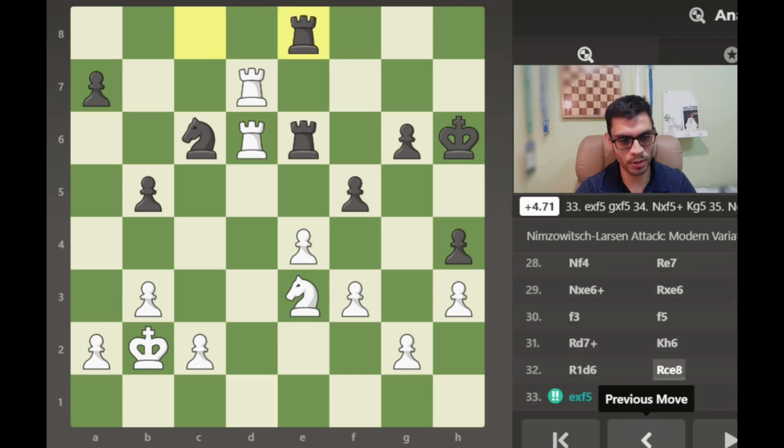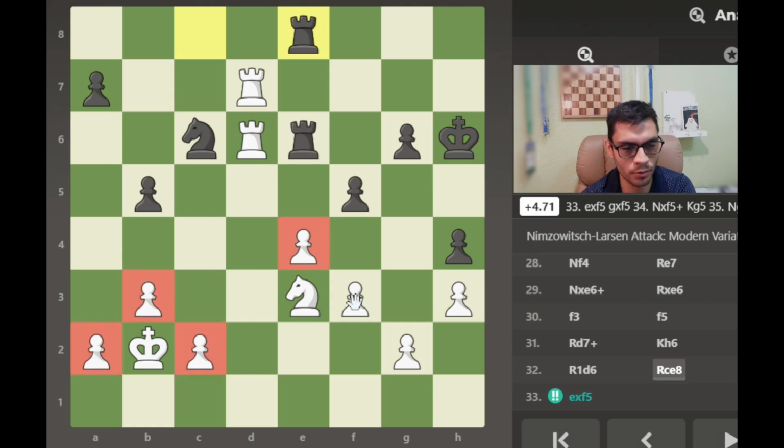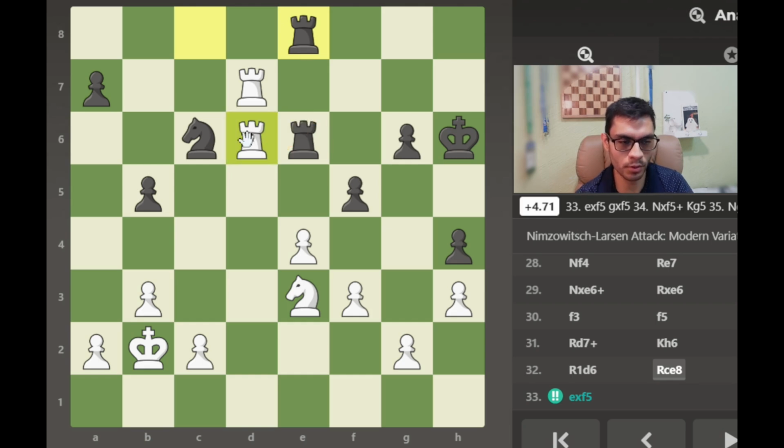I want you to pause the video and find the best move. There is an amazing tactic here. You can also evaluate this position and say that you are better because you have more pawns. You have 7 pawns versus 5, and the rest of the pieces are the same. Maybe you can slowly trade rooks, but now there is something better, something more powerful in this position. Okay, pause the video now.